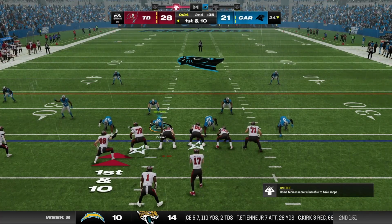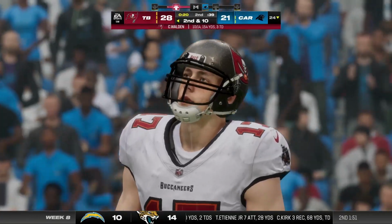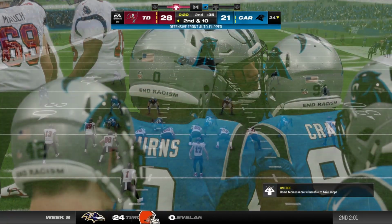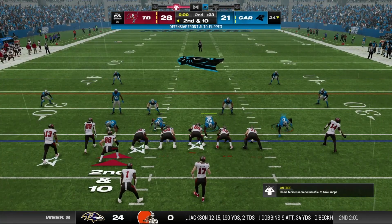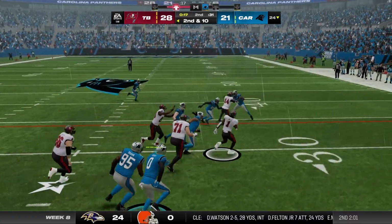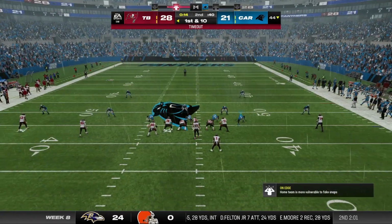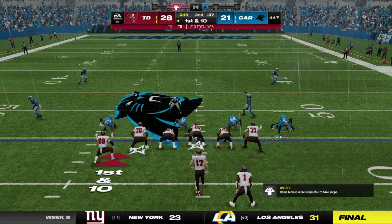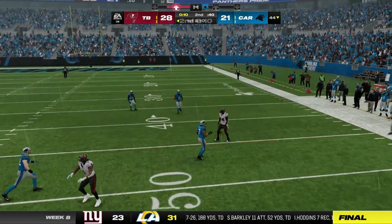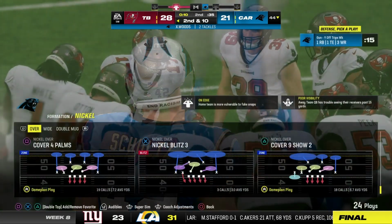First and 10 from the 24. And this is thrown away. 2nd down coming up. Walden didn't have anybody downfield that he wanted to hook up with. 2nd and 10. Handoff to White, who gets around and off of some people and is finally brought down by Woods. An excellent gain there as Tampa Bay takes a timeout with 14 seconds left to go. He got past Brian Burns. Oh, and Shaq almost had that one. It is just off the line, and that'll be incomplete.